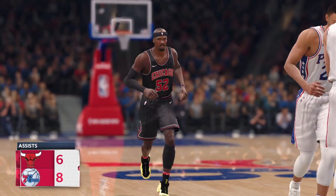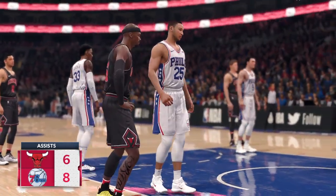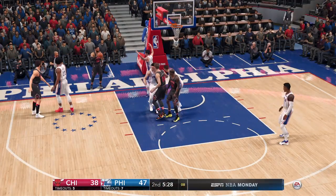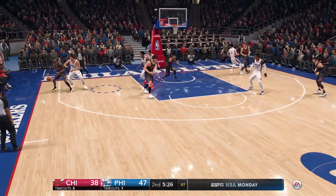Jeff, we've been treated to some terrific action so far in this game. And what you're seeing here is both teams being very unselfish with the basketball. The assist total in this game is remarkable for both teams.